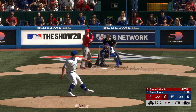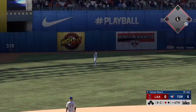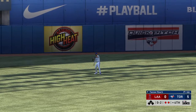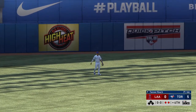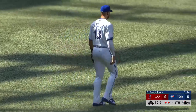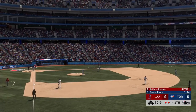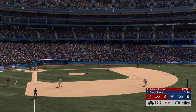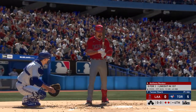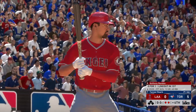And now a pitch on the way. That's lifted the other way out to left. Gurriel will drift over to his right a few steps as he takes it for the second out. The third baseman, number 6, Anthony Rendon. Digging in now, Anthony Rendon hit it hard but lined out in his first at-bat.